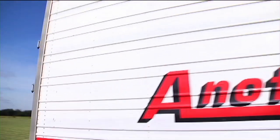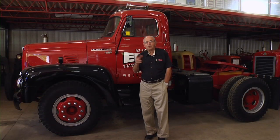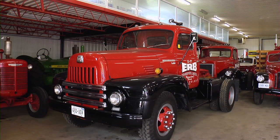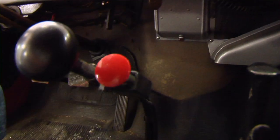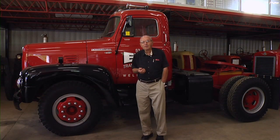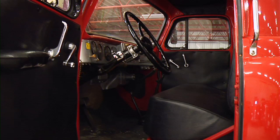They always had a pretty hard shifting transmission. You had to double clutch and you had to get your engine revs up to the right speed when you're changing gears. They're a bit of a challenge to get onto the shifting, but once you got onto it, they really worked out very well. Later on, they came out with synchromesh transmissions, and they were a lot easier to shift than these older ones.